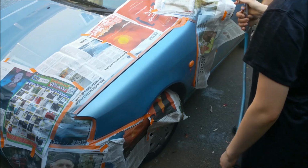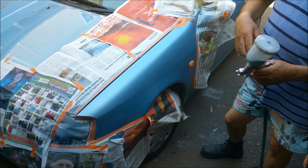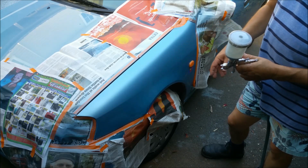Okay, now, the key to it is consistent speed. You start off fast and slow down. You can do that to a point, but with a metallic colour you can't, because the pattern of the metallic will be different if you do that.